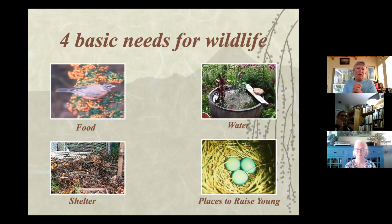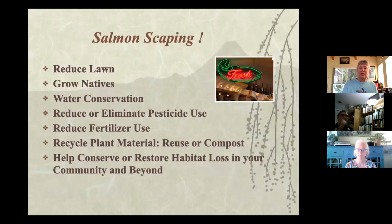What we do in our yards is really important, especially this past year with the salmonella outbreak and having to take our feeders down. When we had things in our yard, it didn't really matter, except perhaps on the snow days. They're not as used to that here in this climate. But these are what we need in our yards, and also what we do in our yards.